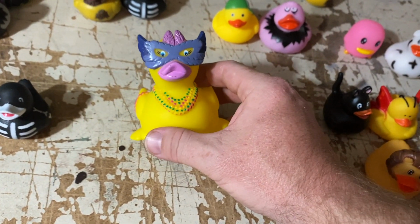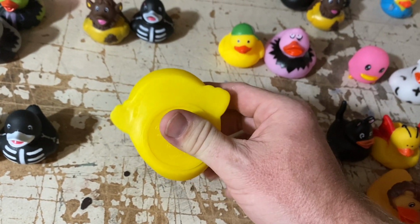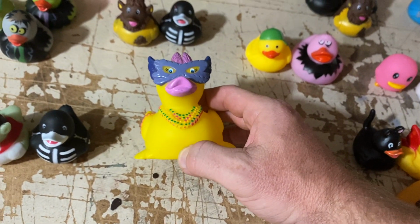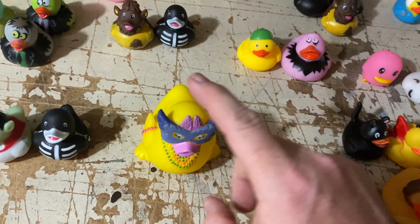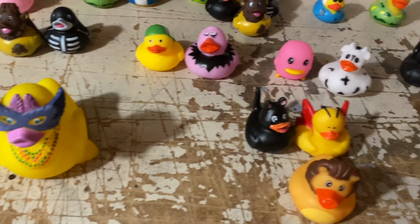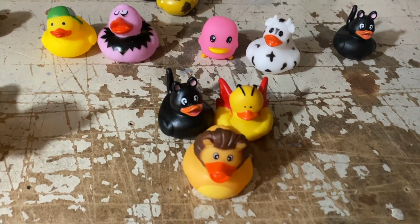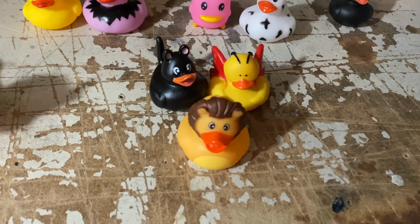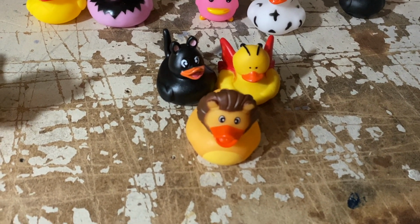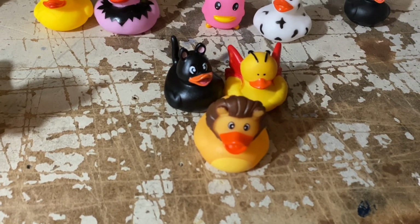And I originally, when I listed this, I said Masquerade. Never looked at the bottom where it says it's the New Orleans Mardi Gras duck. So Masquerade, Mardi Gras, whatever it is, it's heading out to Kim. So Kim, thank you so much. And then finishing us up in this round, we've got a lion, a butterfly, and the final black cat. Those headed out to Melissa and Kurt. They previously picked up a giraffe and didn't have enough to get their ducks in a row. Now they do. Guys, thanks so much.